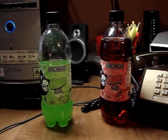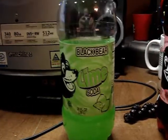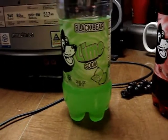And yes, that's my favorite soda, Black Bear lime soda. One of my favorite sodas.